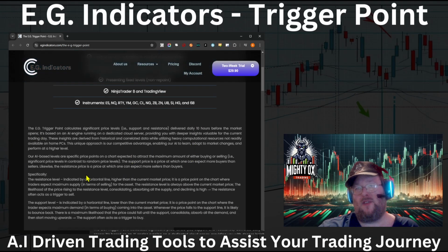Now let me just read this here. The trigger point calculates significant price levels developed daily 10 hours before the market opens based on an AI engine running on a dedicated cloud server, providing you with deeper insights valuable for the current trading day. These insights are derived from historical and correlated data while utilizing heavy computational resources not readily available on home PCs. This unique approach is our competitive advantage, enabling our AI to learn, adapt to market changes, and perform on a higher level.